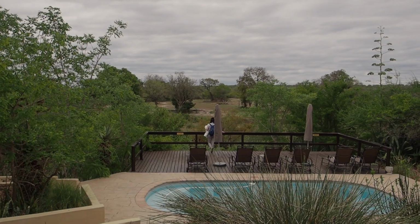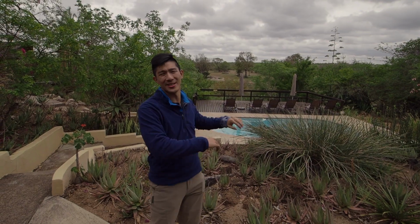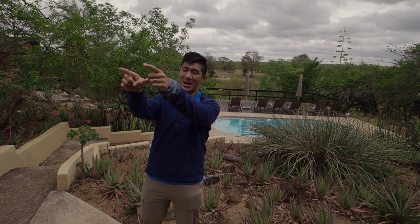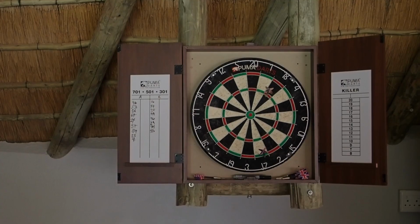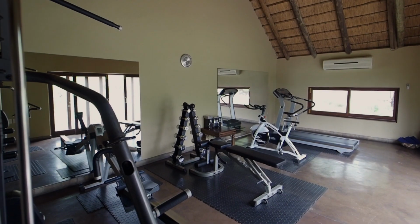All right, so behind me we have the second pool, which offers incredible views, again, out into the savannah and the watering hole. We just saw a few animals when we were looking earlier. Out here on this side of the property, we also have the rec room behind, which has pool table, foosball table, ping pong table, darts. To round things out, you also have the community center and the gym.